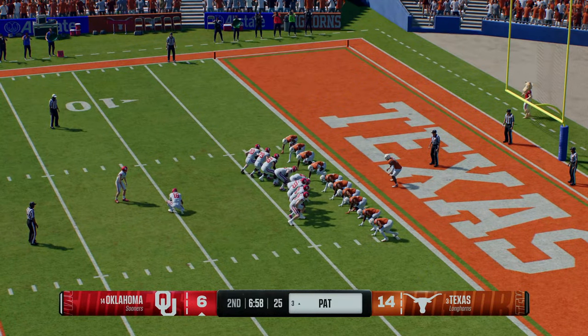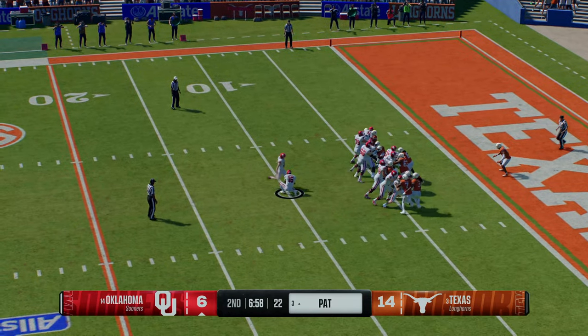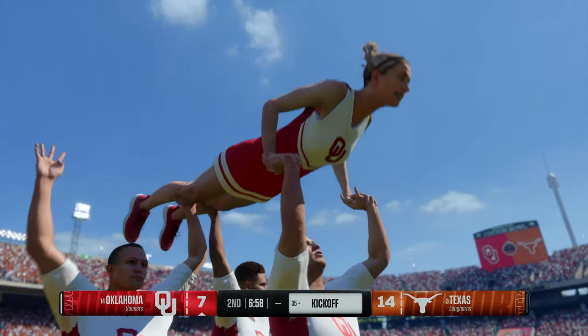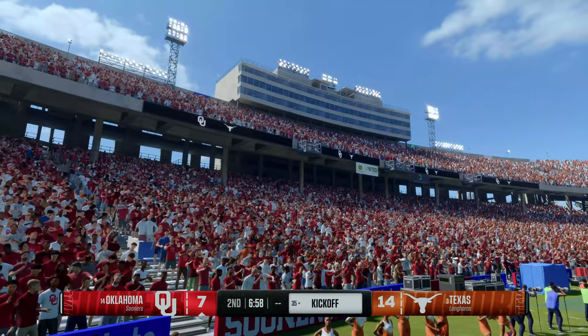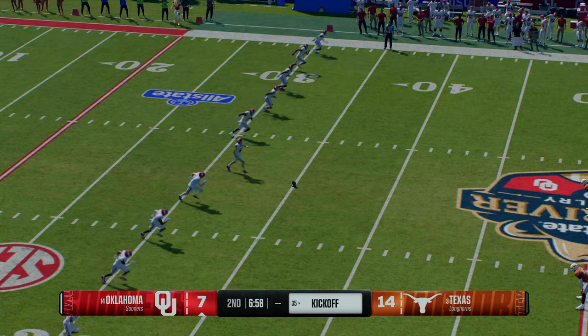Kicking team on now for the extra point. They make the extra point, cut the lead to 14-7. The kickoff team on the field now as they get set to send this one away.